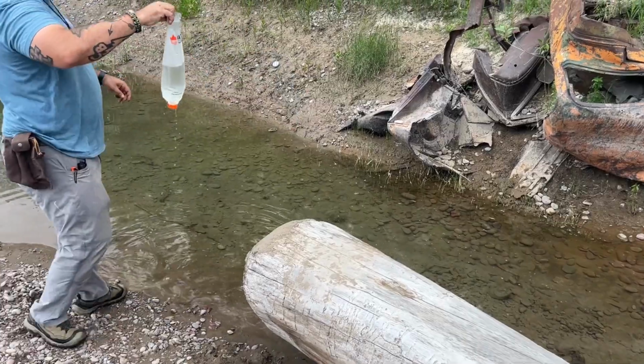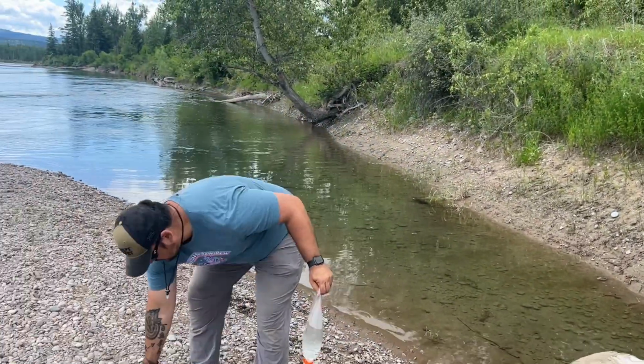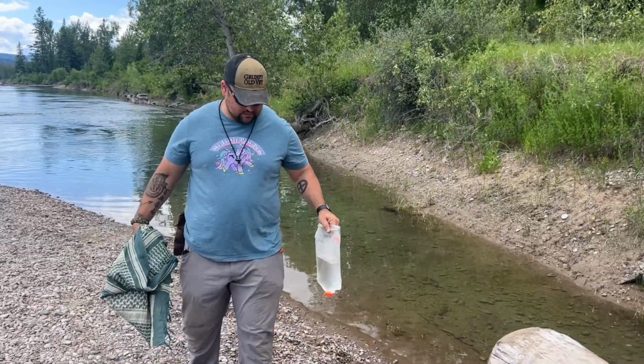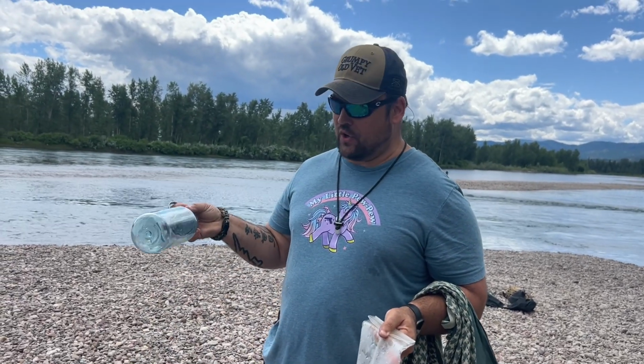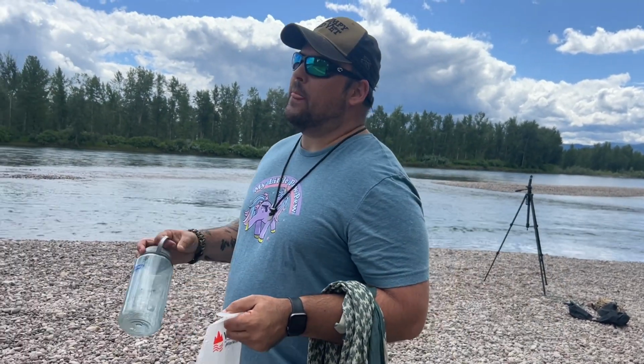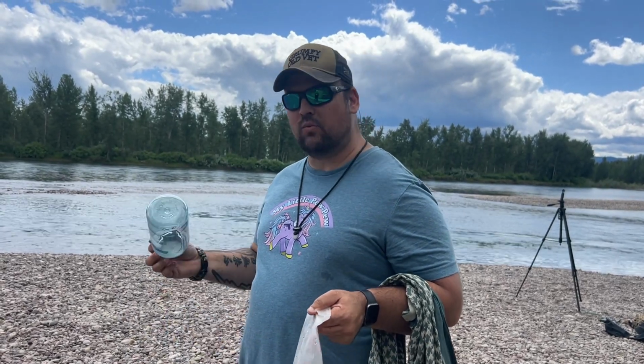I guess considering you're filtering it, it doesn't matter that you do it upstream of yourself or anything, right? For this to work, I need two sources of reservoirs. I need one where I can collect my water, and I need my drinking receptacle, right? Caution again that just because I filter this does not make it safe to drink. I still need to boil it. I still need to purify it with iodine tablets, what have you. But the purpose of this video is just to show a makeshift filter.